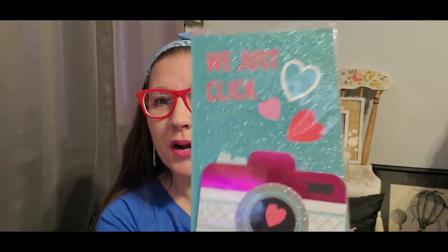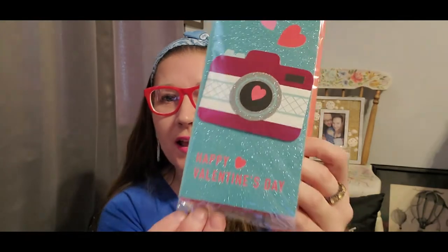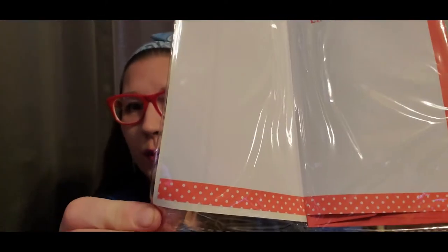Then I grabbed this one just because I loved the camera on it, and I love the blue sparkly paper that the camera is on. It's just a really pretty card. It says happy Valentine's Day, and then on the inside it says, "I can't picture life without you," with a really cute polka dot border around it and the envelope inside. So check out your dollar section too. I always get my cards at the Dollar Tree, always, hands down. They're either a dollar or 50 cents each, depending on what size.